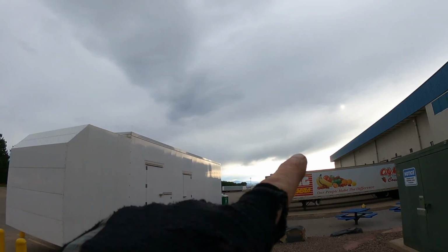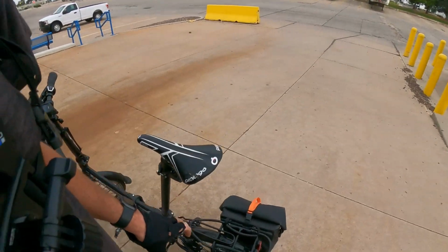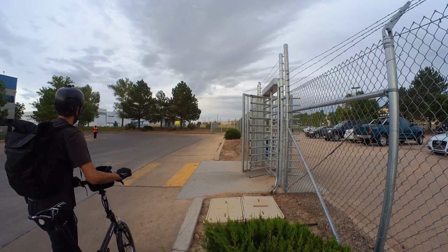One of them is because of this, the rain. I don't mind if this bike gets dirty. I don't mind if this bike gets wet. I don't mind riding in the rain on this bicycle. That is one big reason, and it feels like it's about ready to rain, so I probably should hurry.